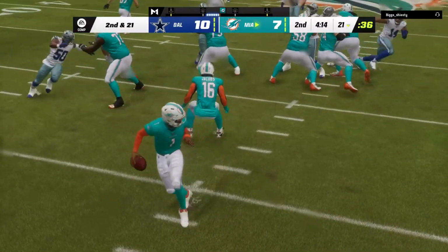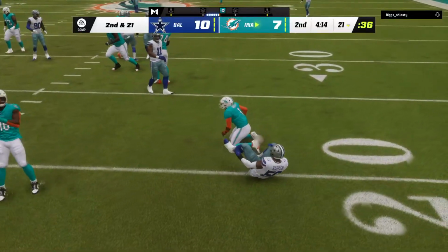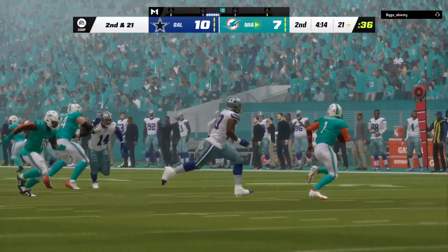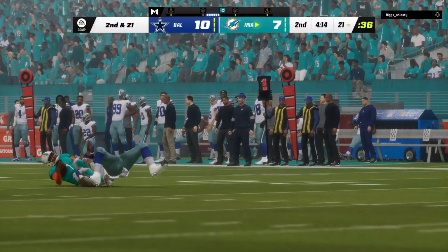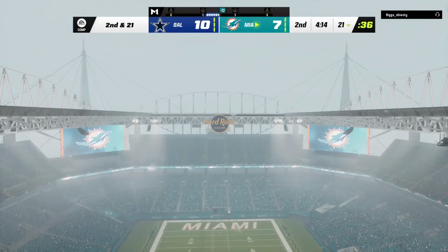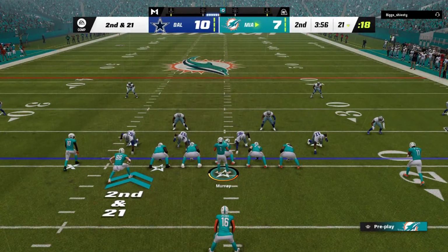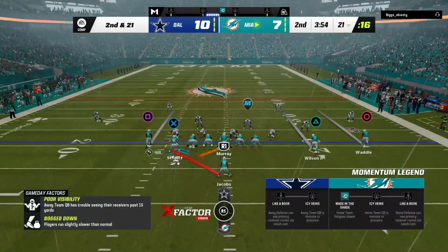Okay, I'm not sure you could actually draw up a better pass rush than that one right there. Nowhere to go outside. He had to keep backing up and backing up and backing up. Eventually dropped for a huge loss. Well, they're in some hot water now. After that sack, it's 2nd and 21.